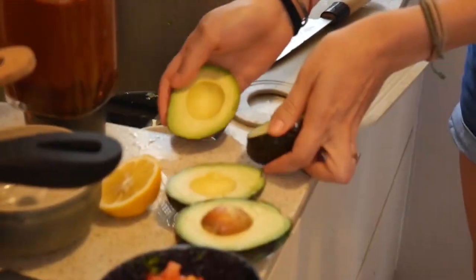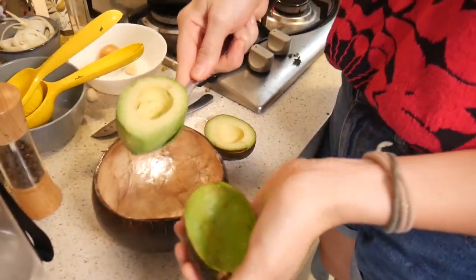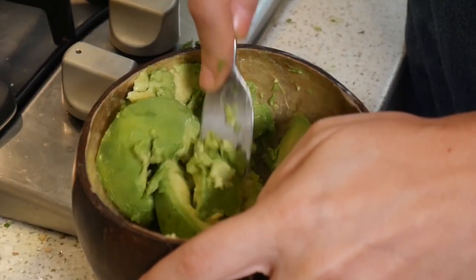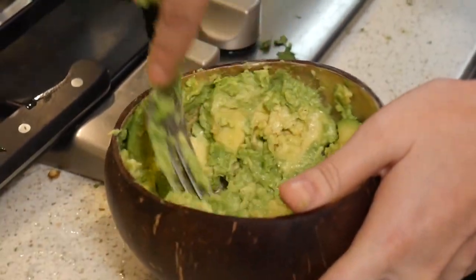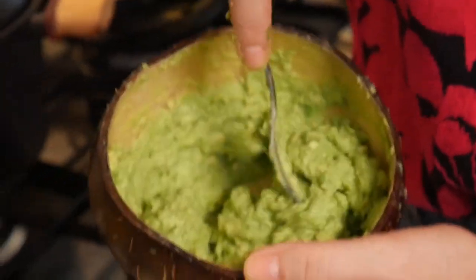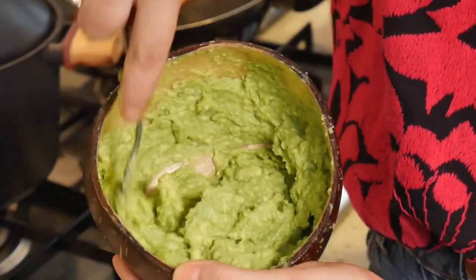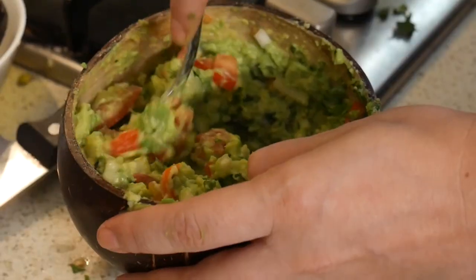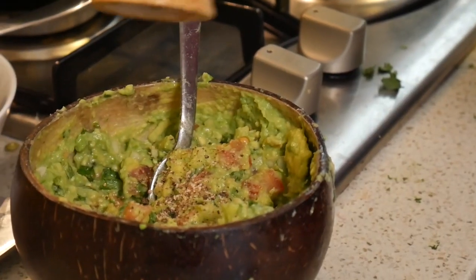So the avocado is good, like this one. It should be easy. So I use a fork to just smash it. We will smash everything and then we just pour in the rest of the ingredients. So you're already smashed. You want this kind of texture for the guacamole. Then you put a little bit also of.